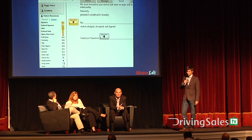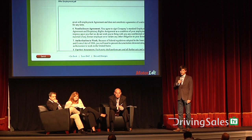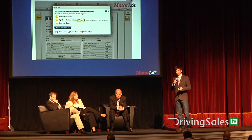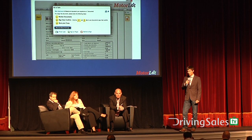So the dealer, after running a deal within Motorlot, they pick the forms that they want to send to the customer. Then they drop the sign here tabs where they want the customer to sign or initial. Then send notification to the customer that the forms are ready to be signed. So you can track the status throughout the process, and you'll receive notification when each signer has taken action. Customer receives notification, and they open the secure link to open up the forms for signing. They don't need an account with us to do this.